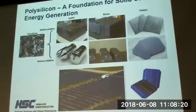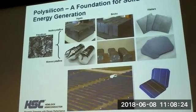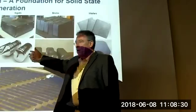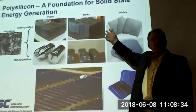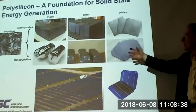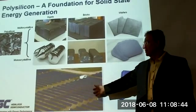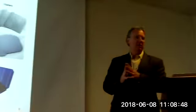Of course, polysilicon today is also the foundation for all solid-state energy generation. All our solar cells that are made around the world today start with polysilicon. Again, they take any process polysilicon, they melt it, form either single crystal or multicrystalline ingots. These are cut into what they lovingly call bricks. You don't know why they do that, but they call them bricks. The bricks are made into wafers, which are fabricated into solar cells and go into giant solar energy. So, polysilicon has touch points everywhere in electronics.